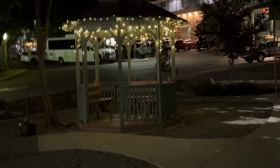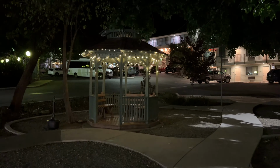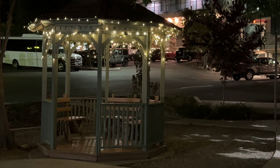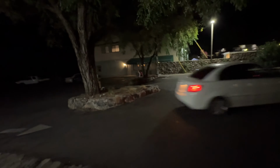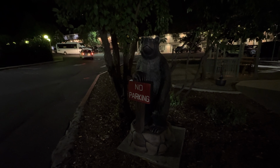So if you bring your woman here and you want to propose, you should just go to Yosemite to do it, because that's why you're here. But that's cool though. I think it's really nice. Okay, cars drive fast in this area.